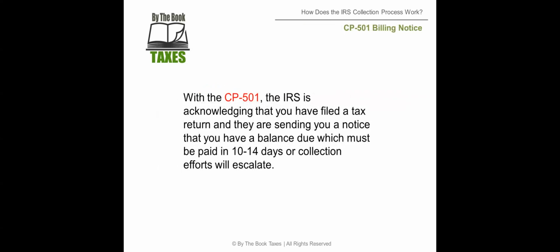The next letter is the CP 501. This is the first letter you get after you have filed a tax return and there is a balance due. They call it the billing notice. It's like an invoice. Okay, thanks, you filed your tax return. Here's what you owe us. Please send the money in 10 to 14 days so we don't have to escalate the collection process.